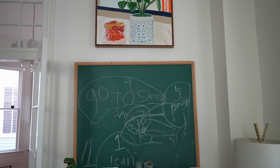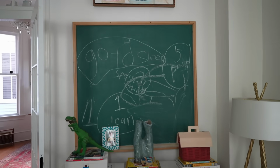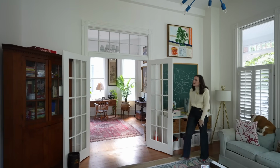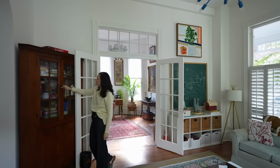This is out of an old elementary school here in Columbus. Our kids obviously draw on it all the time. Lots of hidden storage down here. And then this is chock full of board games and puzzles and books.